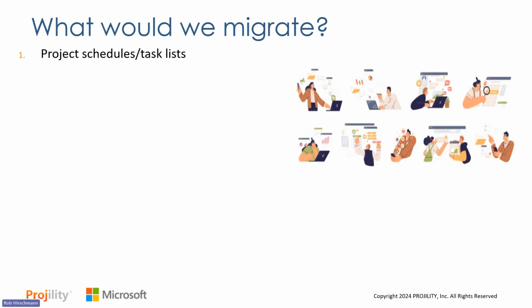When we look at that, what kind of data would we want to migrate from a technology outside of Microsoft into one of these Microsoft applications? Well, the first thing that most people come up with is say, hey, we want to move our schedules. We have task lists, we have a WBS, we have schedule related information. We want to move that. And that's one piece of information.